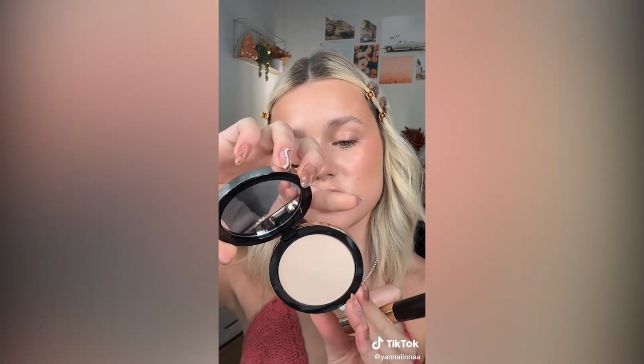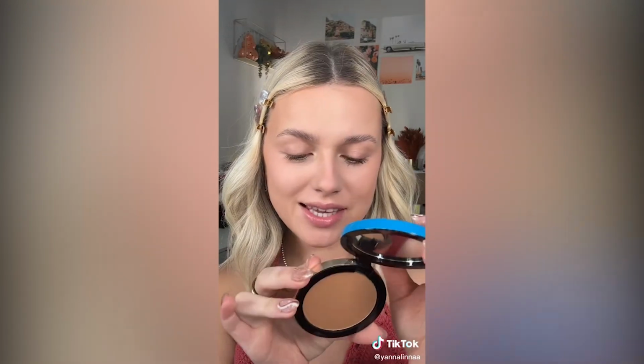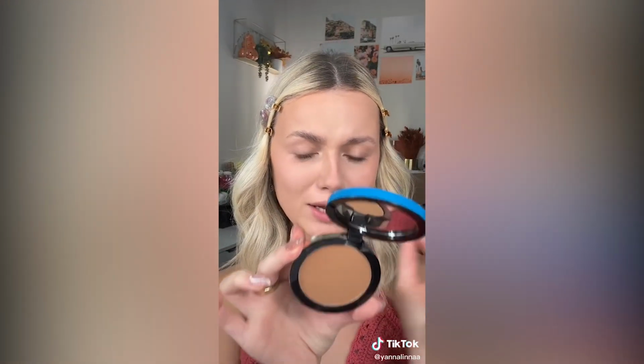Now we're going to set my face using this Diffusion Set Translucent Pressed Powder. And I'm also using one of the brushes, which feels super luxurious and heavy. For the bronzer, we're going to use this Skin Mimetic Micro Suede Bronzer. That was a mouthful. This bronzer is so natural and so pretty. We still have so many products to test out, so I will see you in part two for the rest.